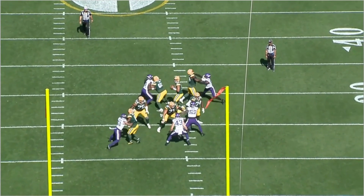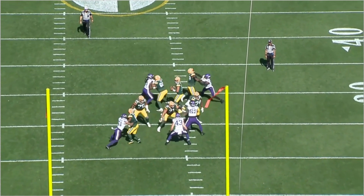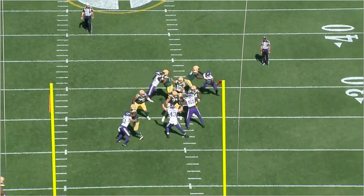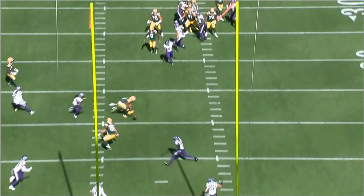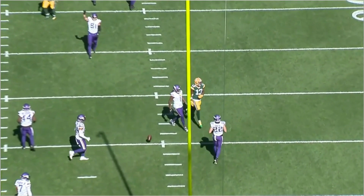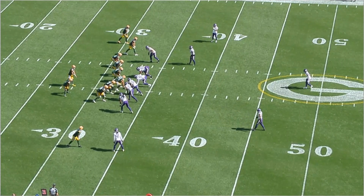So the other option is he's a little bit more patient here, but it's hard to be patient when you've got the pocket collapsing. So he decides to rip this ball, and unfortunately it's going to be low because he's got to get rid of it quick, probably holding onto the ball a little bit too tight, and unfortunately incomplete, leads to a missed field goal.